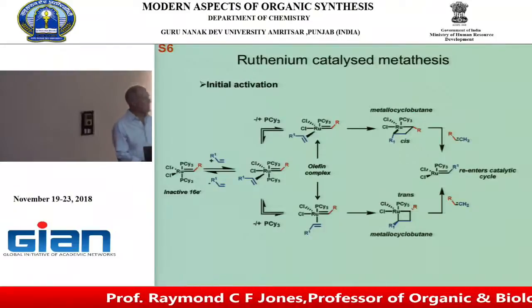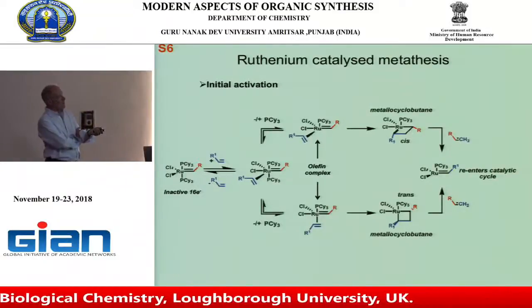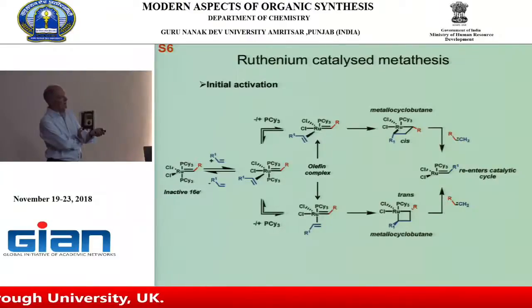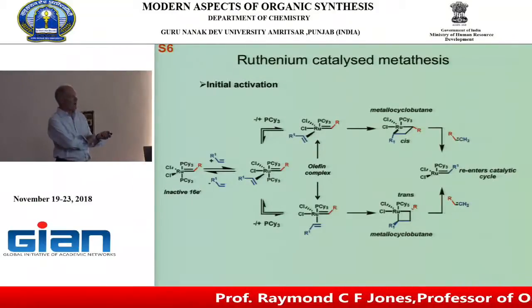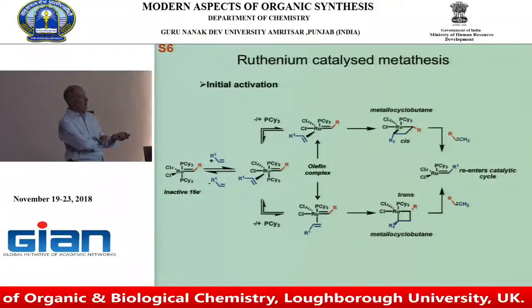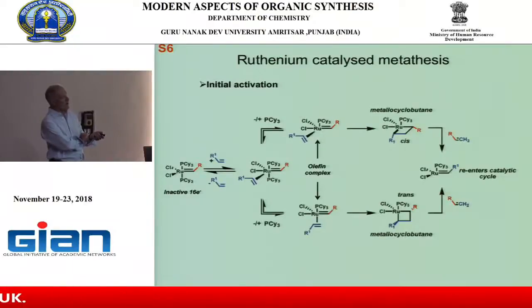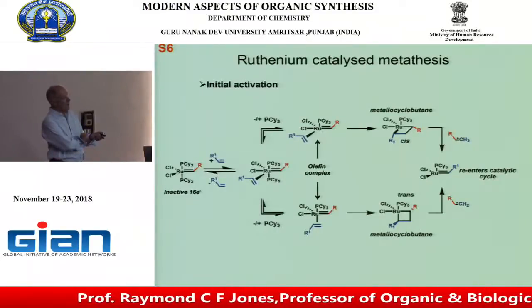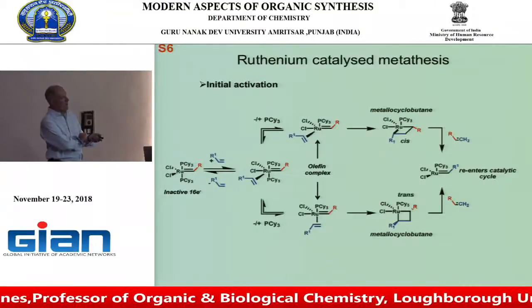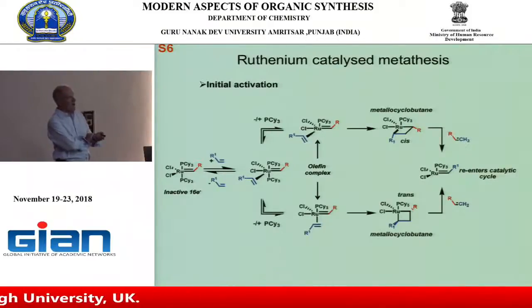So we need to have a think about what's going on here. So the catalyst starts out as a ruthenium carbene with some kind of substituent on here. In the Grubbs first generation catalyst, R is phenyl. So what happens? Don't worry too much about the other ligands, just think about the ruthenium carbon double bond as we're drawing it. Some other alkene can then complex to the ruthenium. The ruthenium can then lose one of its phosphine ligands, and we get a complex where the alkene is next door to the carbene ligand.